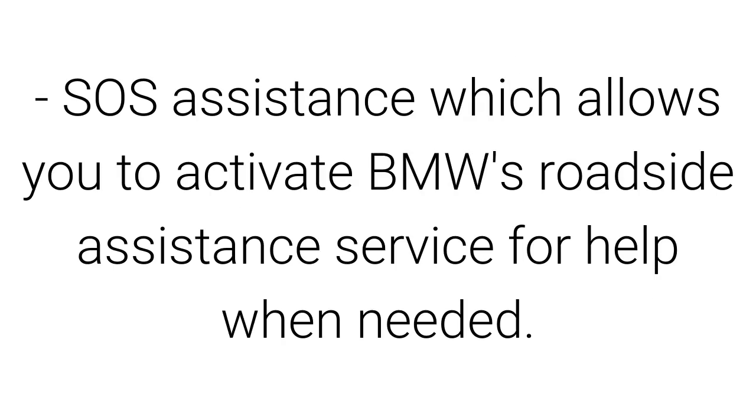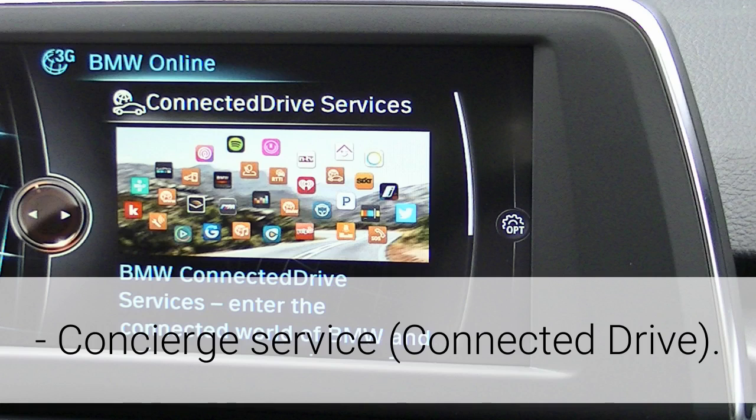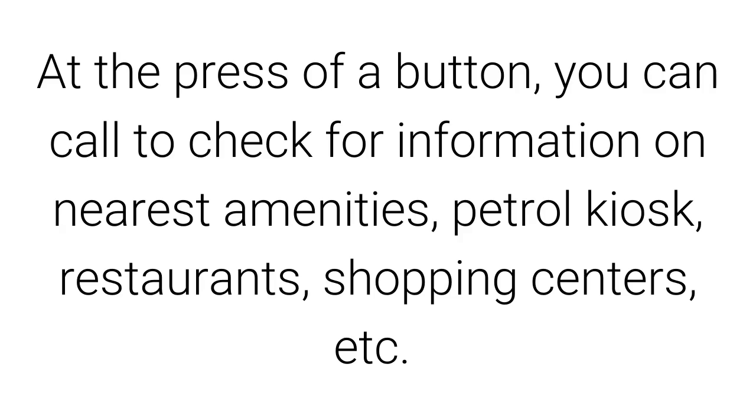SOS assistance, which allows you to activate BMW's roadside assistance service. This service is extremely useful just in case your car breaks down by the roadside. Concierge service through BMW's Connected Drive. At the press of a button, you can call to check for information such as the nearest amenities, petrol kiosks, restaurants, shopping centers, etc. And you can easily get an answer pretty fast.